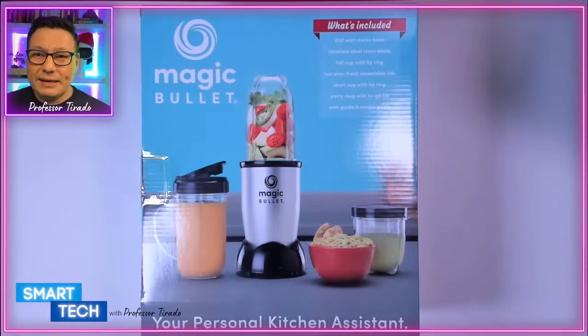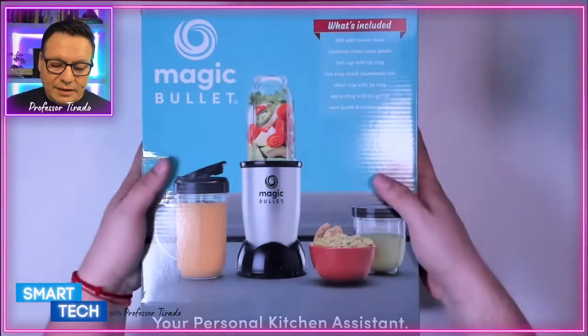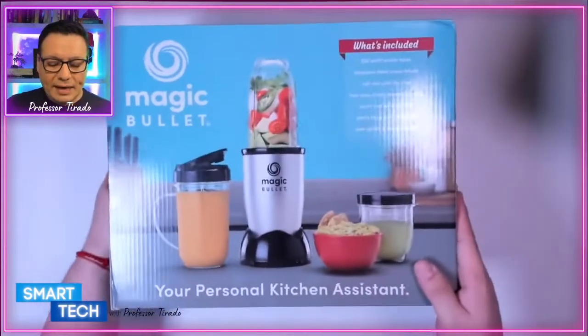Now, with this Magic Bullet, you've probably heard of the Magic Bullet. You've probably heard of the Ninja product. But what I like about it is it has over 63,000 ratings, 4.5 stars. Its full retail value is $39.88. It is currently available for $29.54.